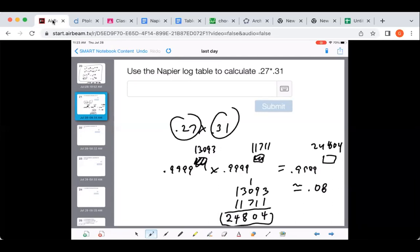Of course, if you take an actual calculator and multiply 0.27 times 0.31, you do get 0.0837. So what is this? It required looking up 0.27 on the table, 0.31 on the table, adding, and then trying to find 24,804 on the table. Unfortunately, 24,804 wasn't on the table.